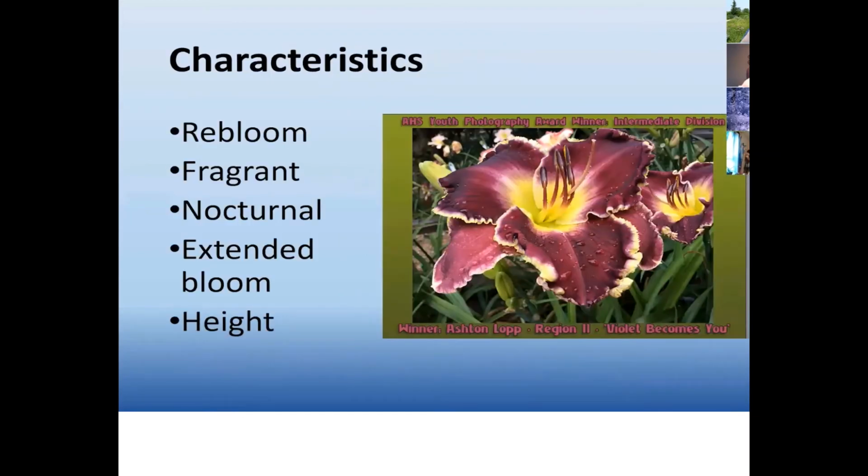Let's see, characteristics. There are things that they have bred back into them. Reblooming is something that they've bred in. Most of the cultivars have a very light, pleasing scent, but some of them are more heavily scented, and it can depend on the time of day or the weather conditions. There are also some night blooming daylilies, which totally throws everything off. Usually the ones that open later in the day tend to have a little bit higher scent so they can attract their pollinators. And sometimes they'll be called an extended bloomer if they're a night bloomer.